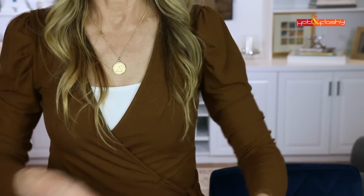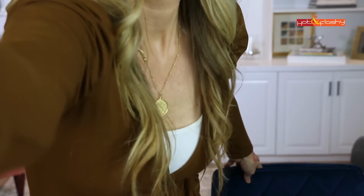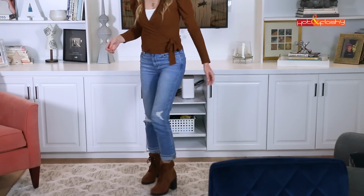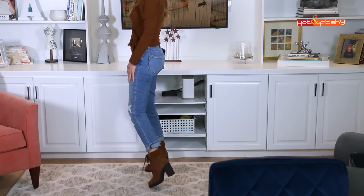I love this top. It's just like a little faux wrap with a tie here. Let me just go back here, show you the rest. Got some cute booties on, favorite jeans from the season.